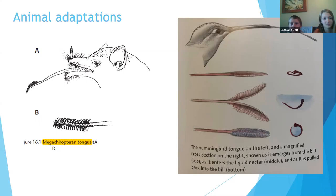Yeah, exactly. This is so cool. You can see, just like you said, it starts out as a single tongue and then it goes in and it opens and then it comes back in to the mouth closed so it can scoop the nectar back in, a similar structure to the bat tongue where it has little hairs or feathers on it. And it also has a long beak to stick deep inside the flower.